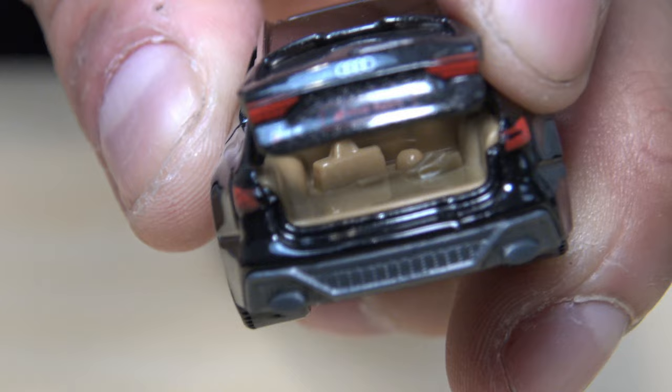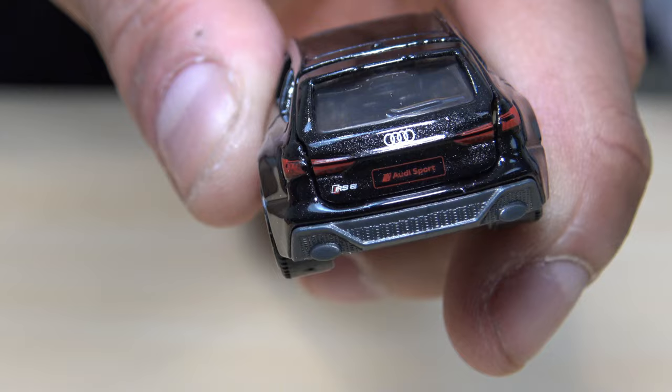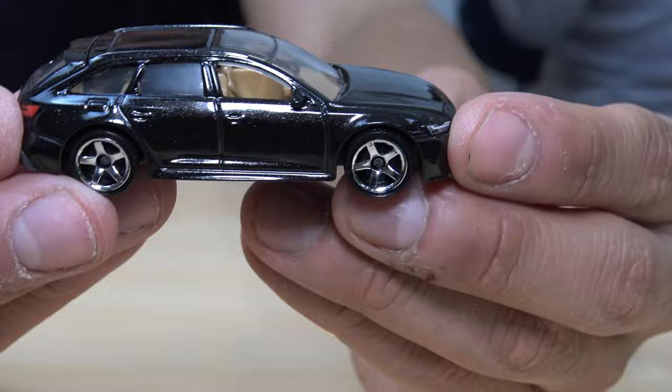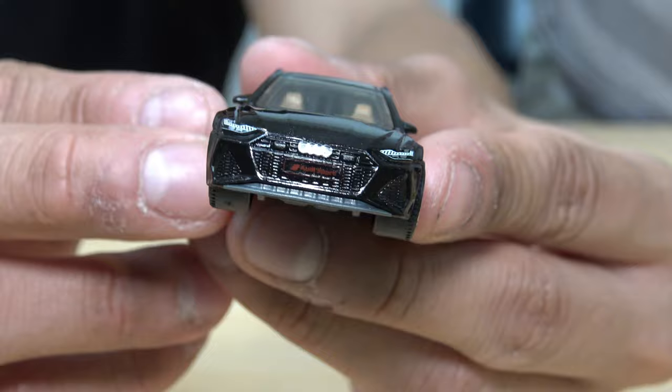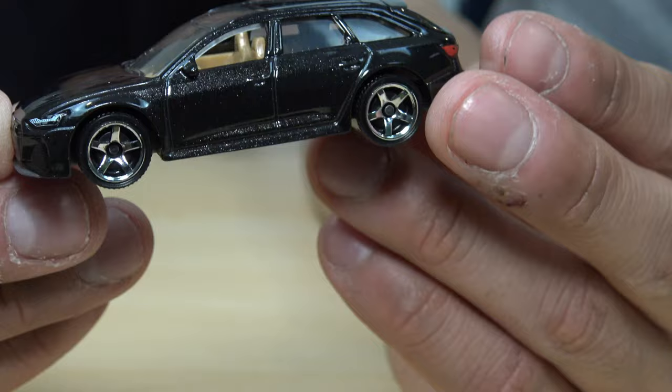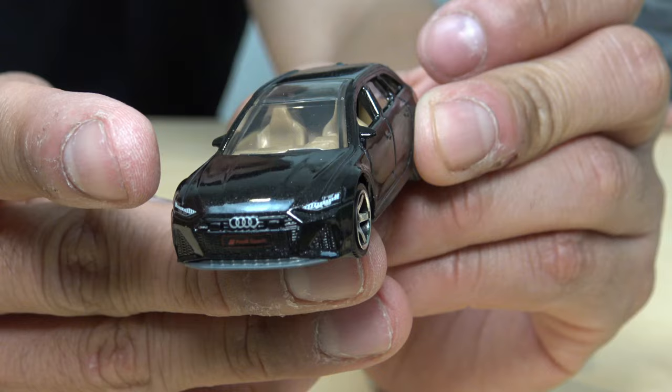No, they can't. And then you close the door and you see the nice back of this Audi. It looks black. And the side of it. With the front, nice Audi logo. Looks pretty fast. This actually looks like a nice family car to go on road trips. The Audi. And there it is.